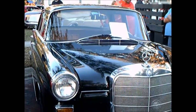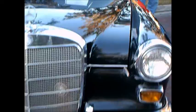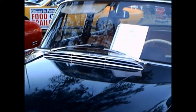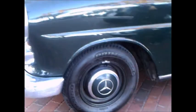This is a 1966 Mercedes Benz 200 four-door diesel car. Certainly a pioneer in using diesel engines. This is a four-cylinder inline overhead cam engine. And displacement was 121 cubic inches.